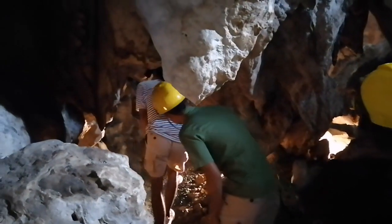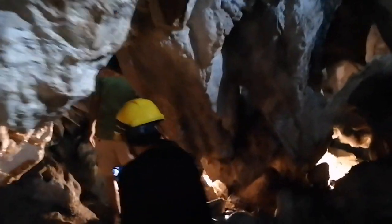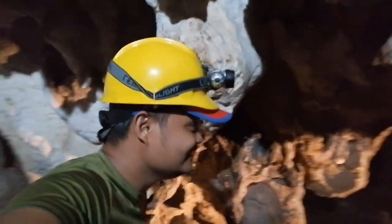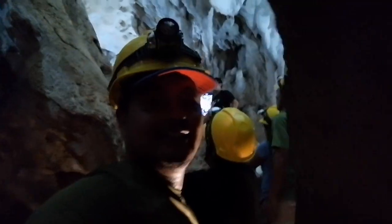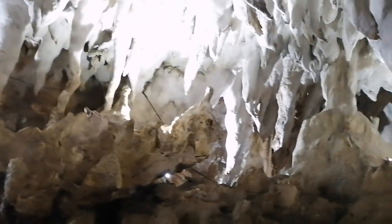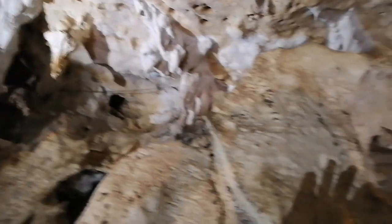So ito yung isa sa mga narrow na space here sa second cave. So let's see kung makasuot ako. Okay. Oh my god. Mga boys, tara boys.